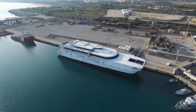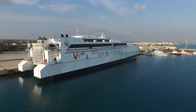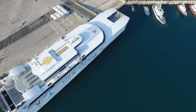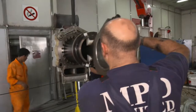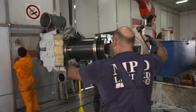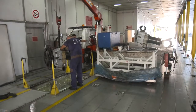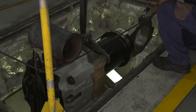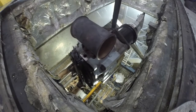But on Sicily, there is still a lot to be done. The high-speed ferry Jean de La Valette is still berthed at the quayside. The maintenance team on board the catamaran have got a tough job in their hands. 2 power units need to be replaced, and the men now have only 6 hours to install them. The replacement unit, which has been given a complete overhaul, is lowered into the machine room through the service hatch.